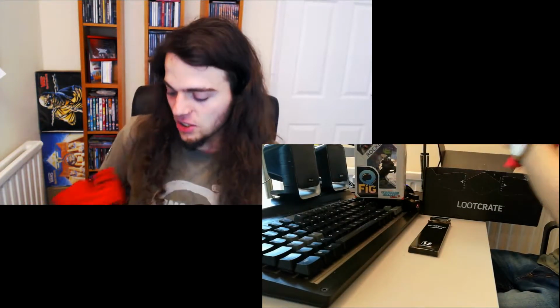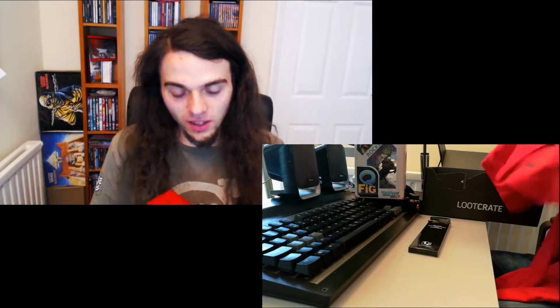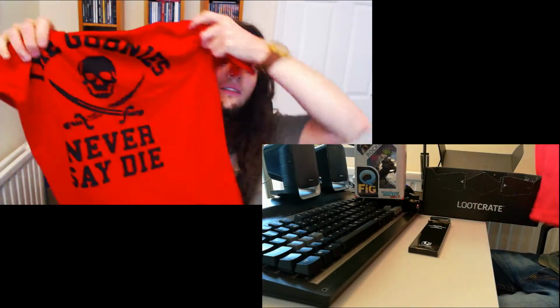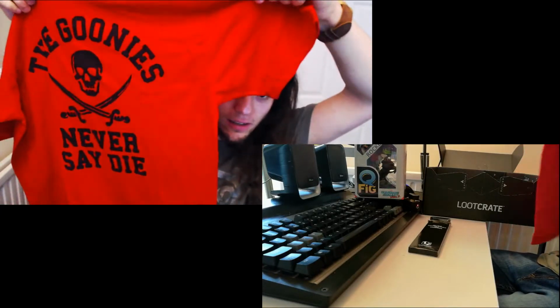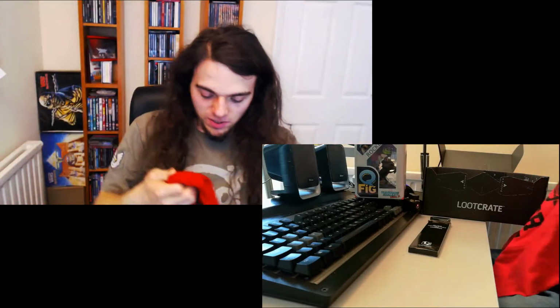And let's have a look at this t-shirt. Thankfully it's not a black t-shirt, because I have enough of those, but I do also have a lot of red t-shirts. Ah, the Goonies, that was the other thing that was in here. That's not too bad. Nice red, nice material. They're always fairly nice material, these ones.